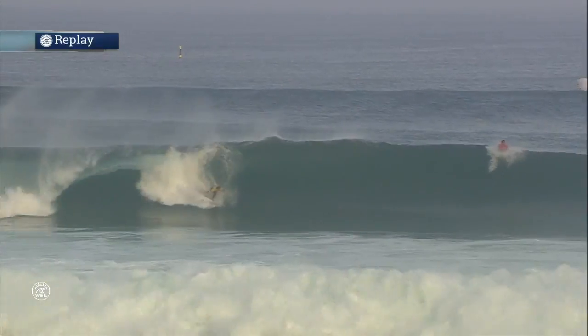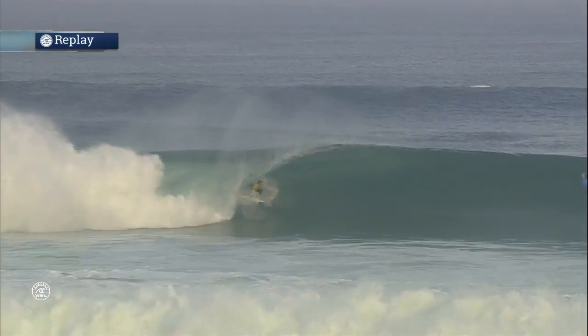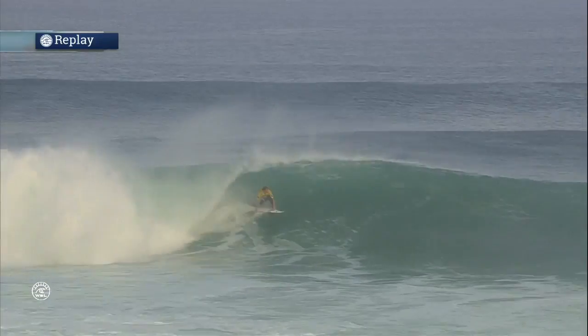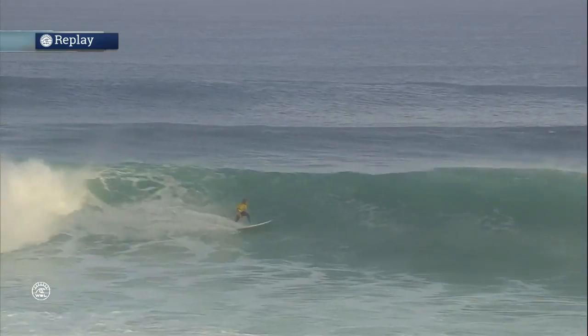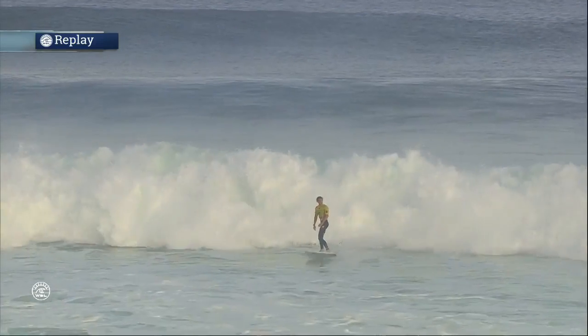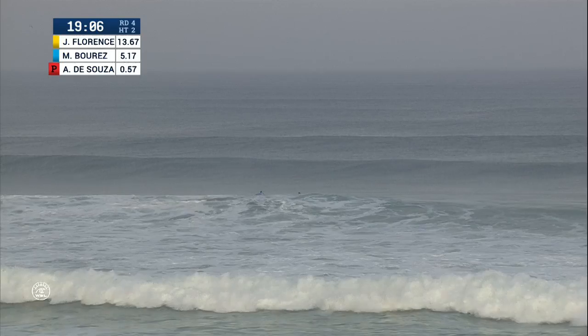Amazing. Potts breaking down the technique of one of the best, maybe the best backside tube rider in the world. And Adriano de Souza had priority on that occasion. You could see him, he was trying his hardest to get that wave, unable to do so. The frustration, but John tagged an absolute gem.